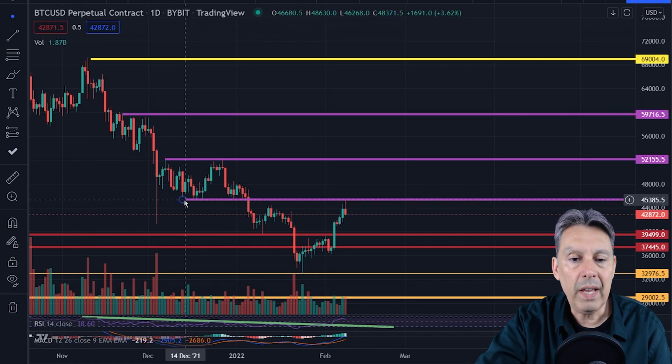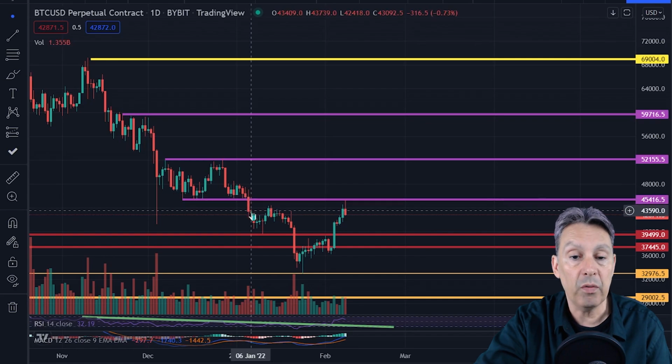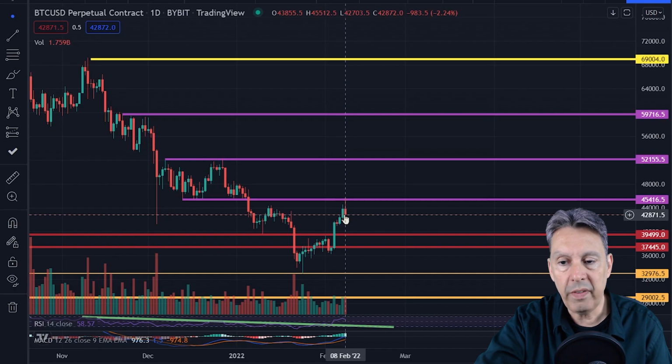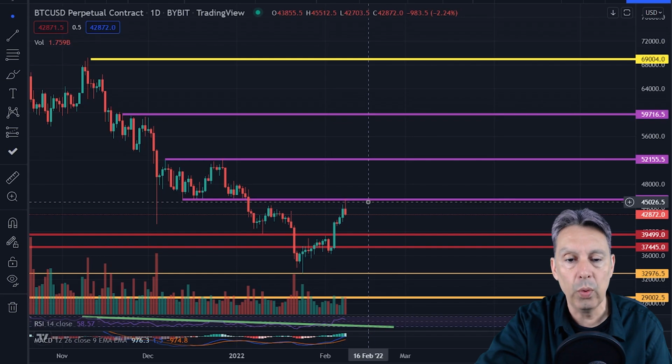And you'll see there's a line of support here dating back to December 13th that we touched several times before we broke below it on January 4th. Once we broke below this line, we have been below this line ever since. This is the line we're shooting for at around 45,400. We want to try to get above this line. And again, we may go down and retest our short-term $42,000 line. I am expecting to go back up and start testing this line and hopefully breaking through this line.